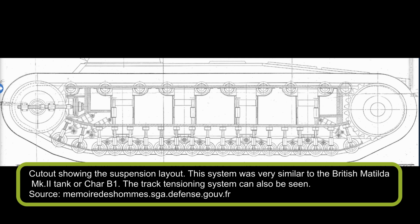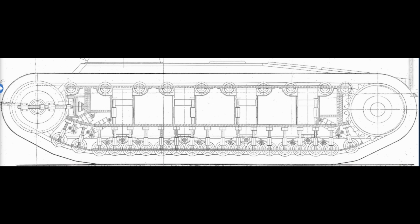On each side, there were 4 large springs connected to a bogie. Each bogie then had 2 smaller bogies in turn connected to 2 wheels. In addition, every single wheel had its own spring. This was a very complex system. However, it allowed for a lot of motion from the wheel to the hull itself, meaning that the ride quality would have been rather smooth. At the top of the tracks, 10 return rollers were mounted. This was rather unusual for French tanks, as the Char B1, for example, still used skids.